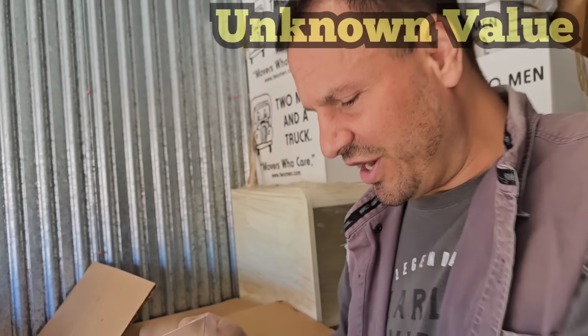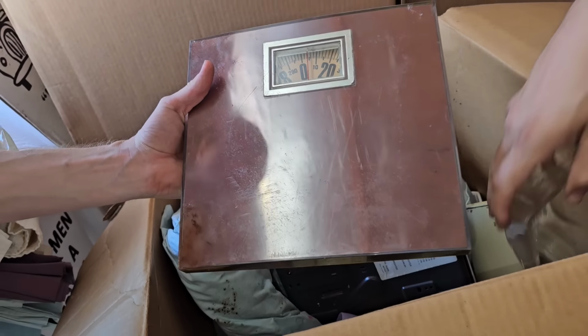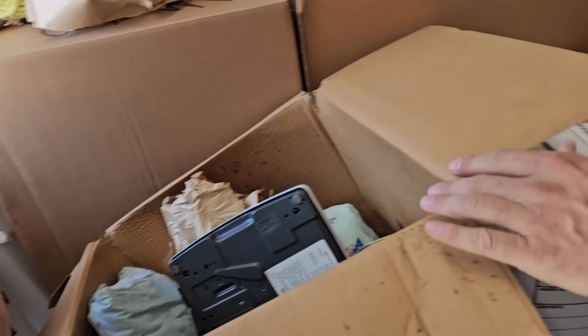Whoa. Sounds like a dirty dame. I'm surprised it's not cleaner. That's the oldest scale I've ever seen. That is old. That's an old school scale. USA. All right, another box.